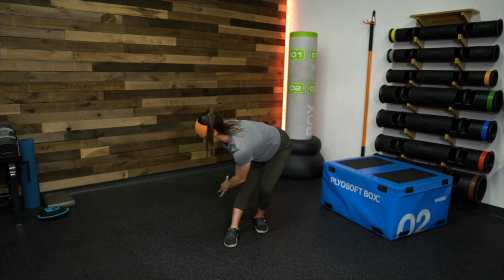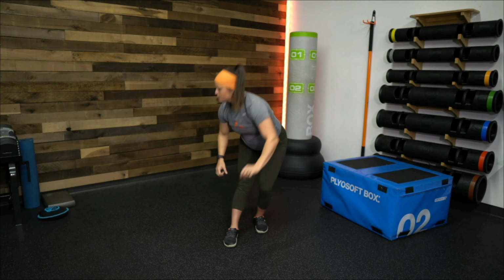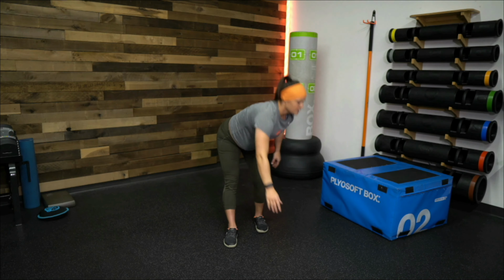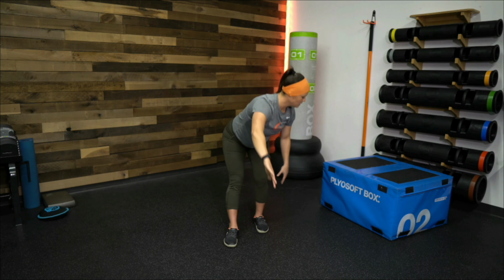Good. Take those hands to the outside of the right. One more time there. And then we're gonna go ahead and take those hands to the outside of that left leg. And turn that chest. And for a little bit more active tension, pulling in some hamstring, just gently push that right big toe down to the ground.